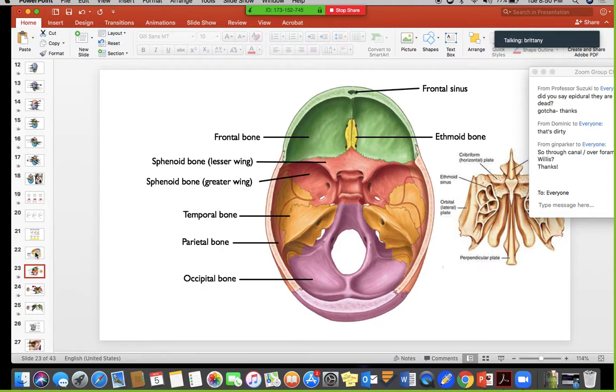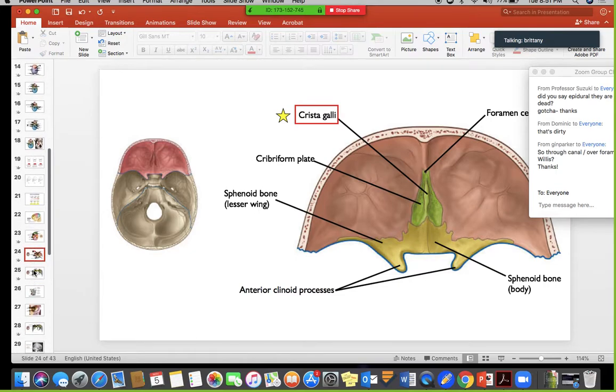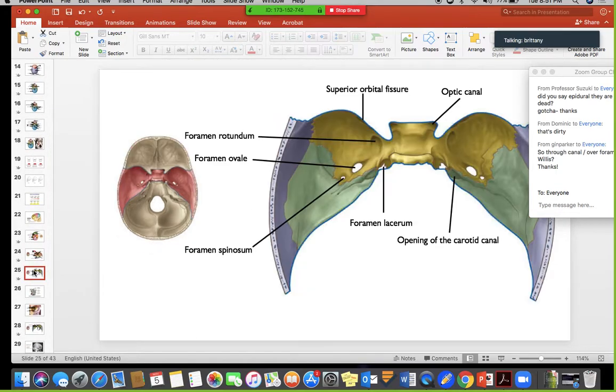Okay, let's see. Okay, so this one was tagged. So crista, if you look at the meaning of that word, it means anointed one. The way I remember this is if you think of Christ in the crib, so crista galli in the cribriform plate. A lot of people think Christ in his crib. Since this means anointed one, maybe that helps. Okay.